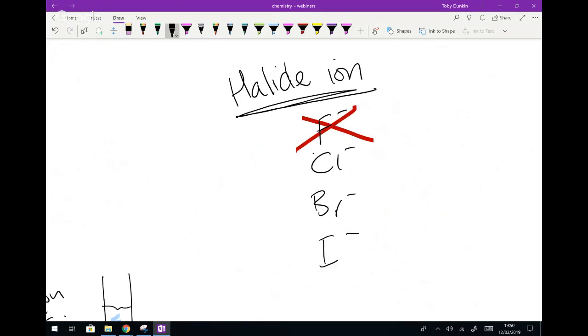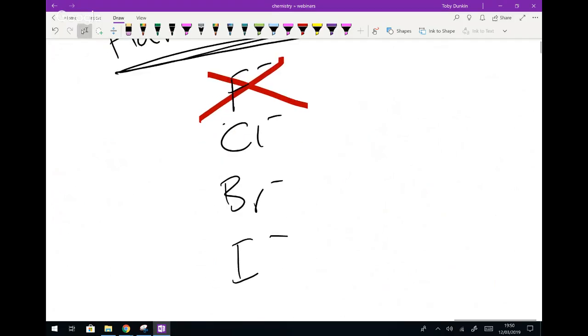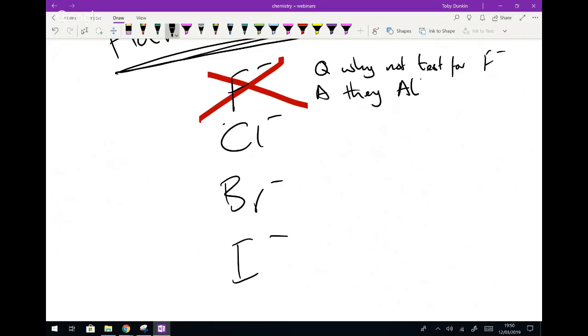There's a reason for this. And they can ask it, and they have asked it. Why can't you test? Why not test for F-? Why not test for fluoride ions? And the answer is they are all, emphasizing the all, they are all soluble. There are no fluorides that are insoluble. What that means is you can never see them as a precipitate.